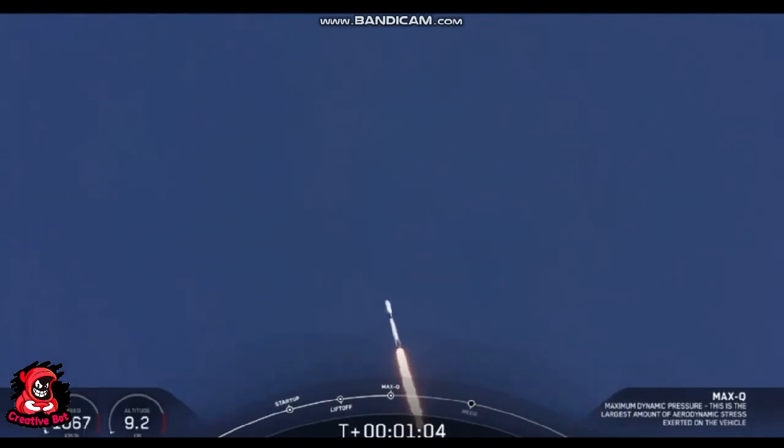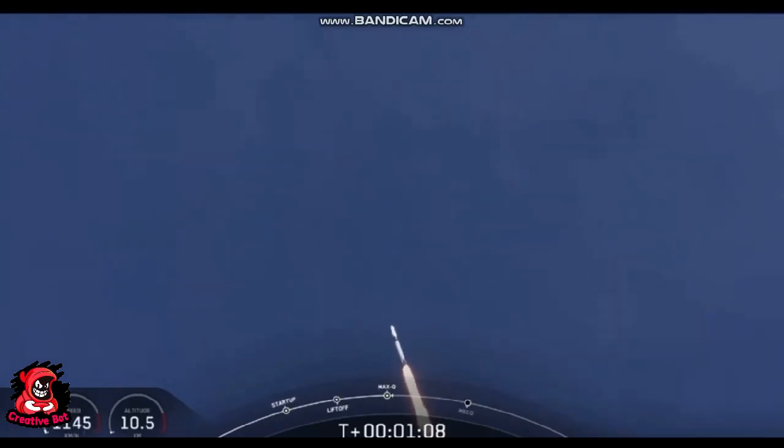Vehicle is supersonic. We've exceeded Mach 1 on the Falcon 9. M1D throttle up. We're throttling back up to full power as we're through max Q.